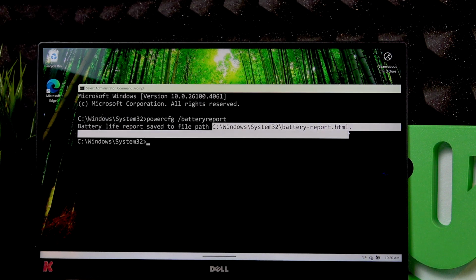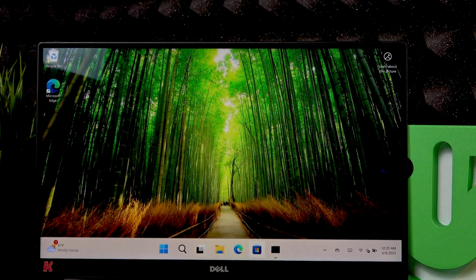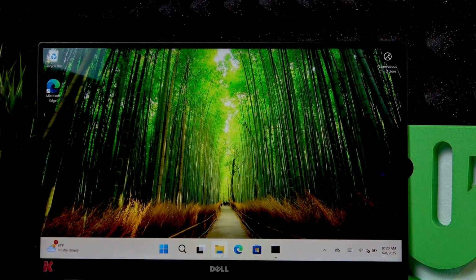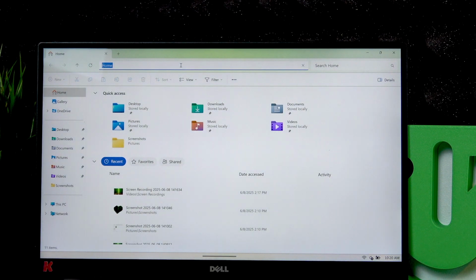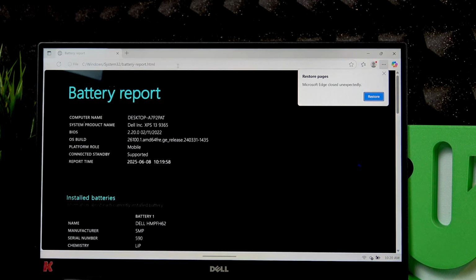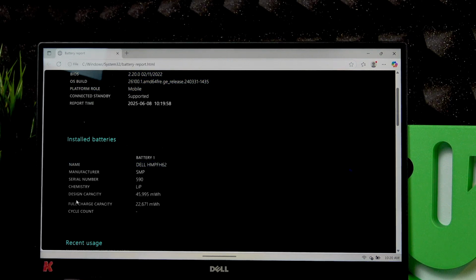Then copy this path by selecting it and right clicking on it. Then open your File Explorer or your browser, open the path field, paste the path in there, and right here you can check your device's original capacity and also its current capacity.